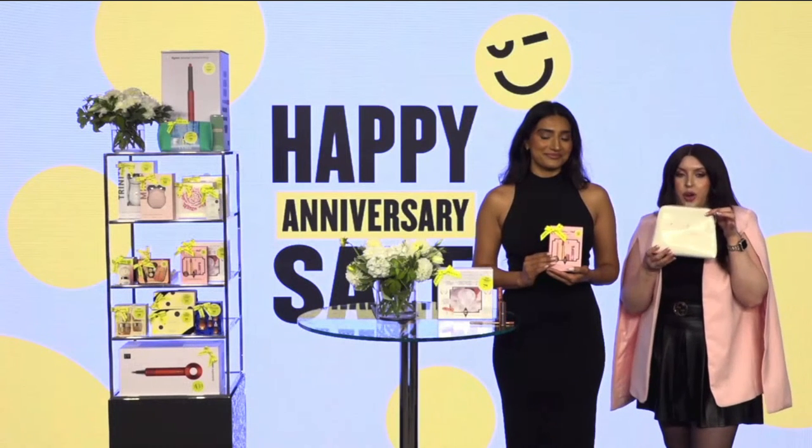And then last but not least, if you shop at Charlotte Tilbury, we have an amazing gift with purchase with this exclusive cute bag when you spend over $250, and we have other gifts going on.